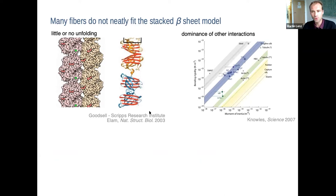There are also other cases where we can probe the mechanical characteristics of the fibers. And depending on their bending rigidity as a function of their width, you can estimate whether this is consistent with beta sheet stacking being responsible for most of those mechanical properties. And that's the case, for instance, in that blue band here. But there are certain of those accidental fibers that actually don't fit that pattern, which strongly suggests that at least in those cases, there are other interactions that play a strong role.